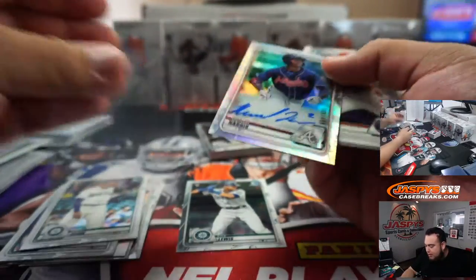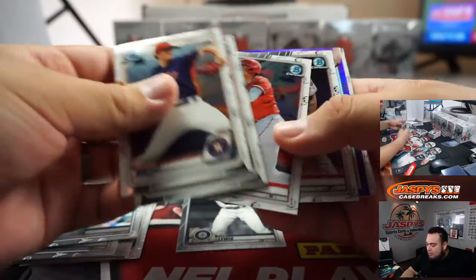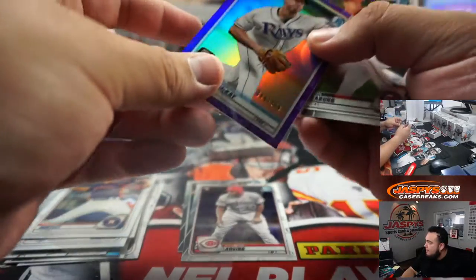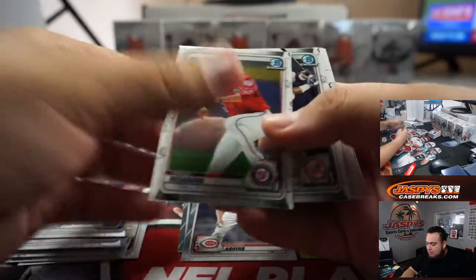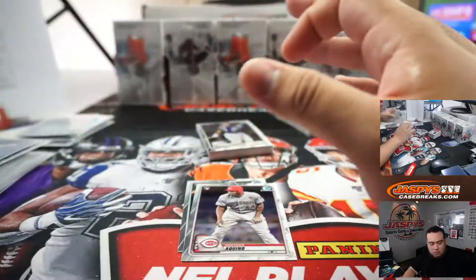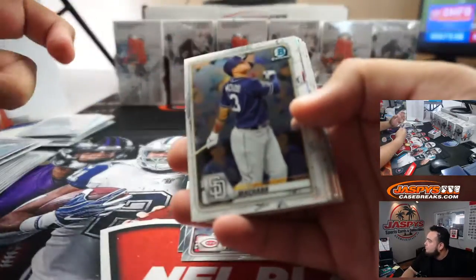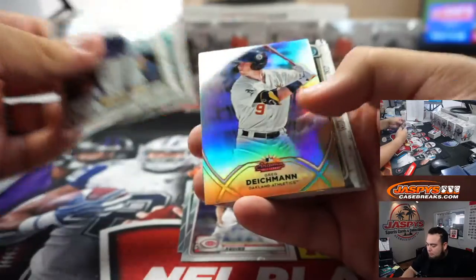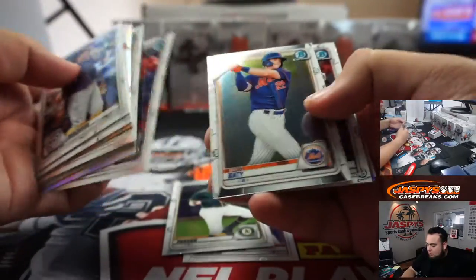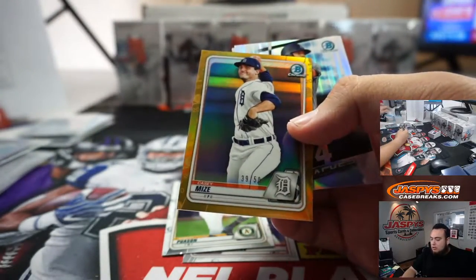And we got Michael Harris first for the Atlanta Braves. That's a refractor. Brennan McKay. And it's a gold Casey Mize, 39 out of 50.